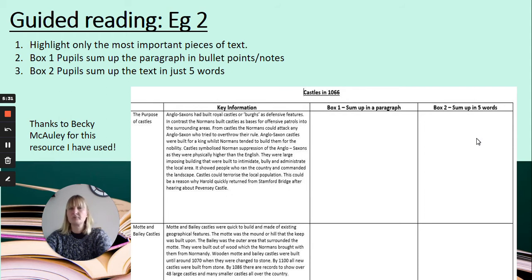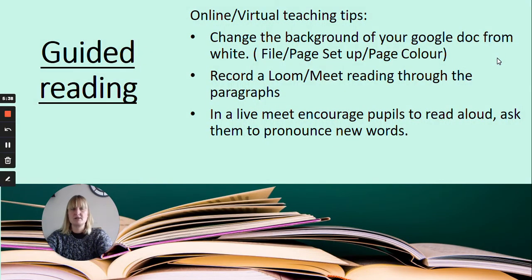So there are 2 examples for guided reading. If you're using this on the virtual classroom, as we're all doing at the moment rather than in class, you might want to think about changing the background colour of Google Docs away from white, so you haven't got black text on a white background. Really easy to do. If you go to File under Google Docs, Page Setup, you can change the page colour. You can change that for all your template documents in a few clicks, and that might help some students, so they're not just staring at black text on a white background.